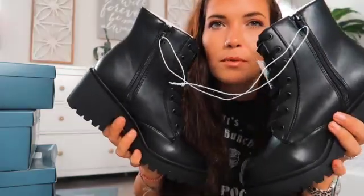Oh, and by the way, they do have a zipper, both of them, on the inside, so you don't actually have to lace them up or slip your foot into them. The easier shoes are to get on, the better, in my opinion. I feel like these are just kind of staples.